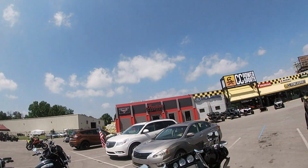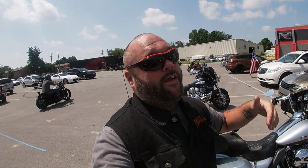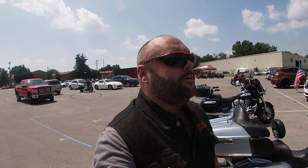I am at an Indian dealership, and I am going to ride some new Indians today. I've never ridden an Indian before in my life, but today's going to be the day. I'm going to ride whatever I can. Hopefully, the Chieftain and the Challenger. Those are the two that I want to ride the most. But yeah, come along for the ride.